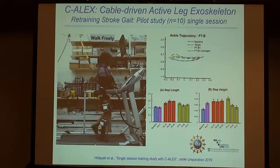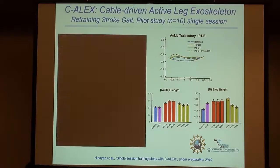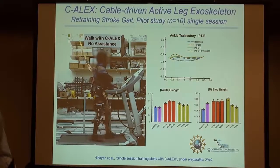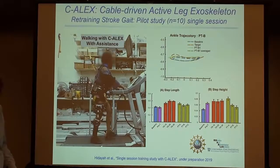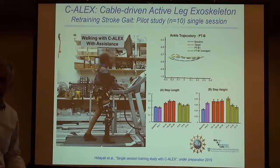In fact, we just did a study with stroke patients. We had 11 stroke patients, and we wanted to look at the feasibility of using this device to train gait. Here is a stroke patient. I'm going to show you a video of this. This is the C-Alex with active assistance. The goal here is to increase step length and step height, because these are the two common issues most stroke patients face. They are not able to walk fast enough, and they are not able to clear the foot off the ground, so they may stumble and fall down.